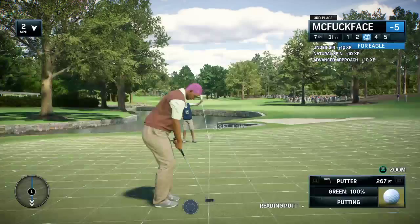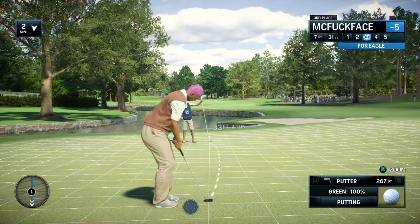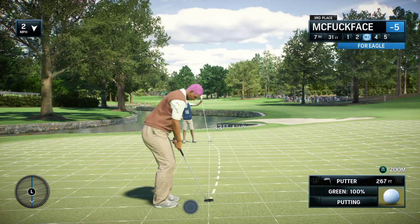Just saw a player in total control of what he's doing. Didn't miss a green in regulation all day long. This is a long putt. Really, the key is the speed. If it drops, that's a bonus.